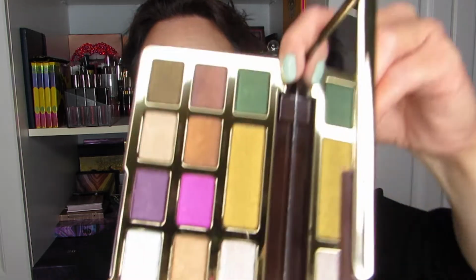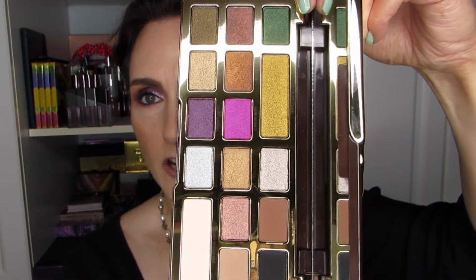When I look at the shadows, I automatically think of combinations and how I'm going to use them, and that to me is the definition of a good palette. So even though I haven't used it, it is in my top 10. I'm not evaluating quality. The whole point of the top 10 was that they excite me or make me want to use my collection in certain ways. I'm very excited by this palette, and that is why it made the top 10.